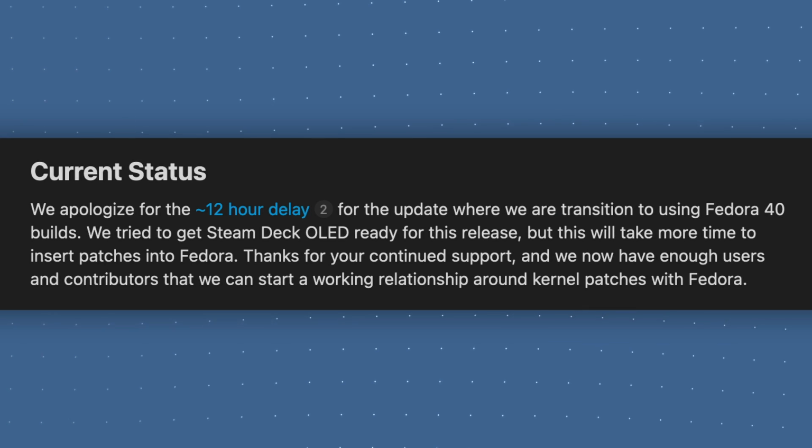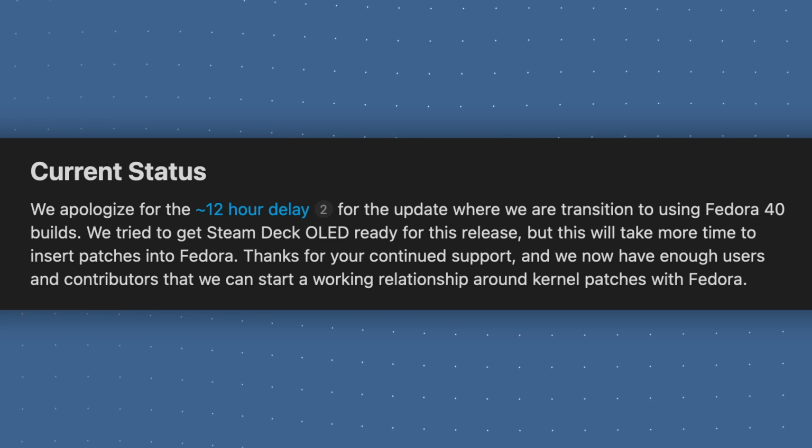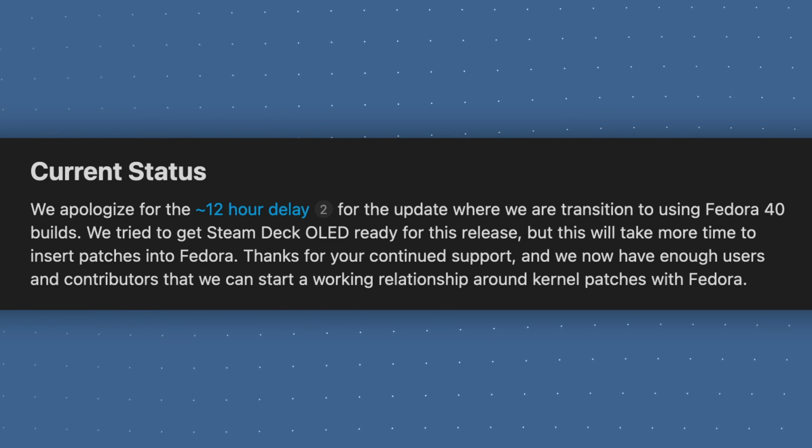So I wasn't expecting Bazzite to come out so quickly, but apparently some people were, because in their forum post, they had an apology that says, "We apologize for the 12-hour delay for the update where we transitioned to using Fedora 40 builds." Yeah, how dare you? How dare you have 12 hours delay? I was expecting weeks. 12 hours is totally fine.